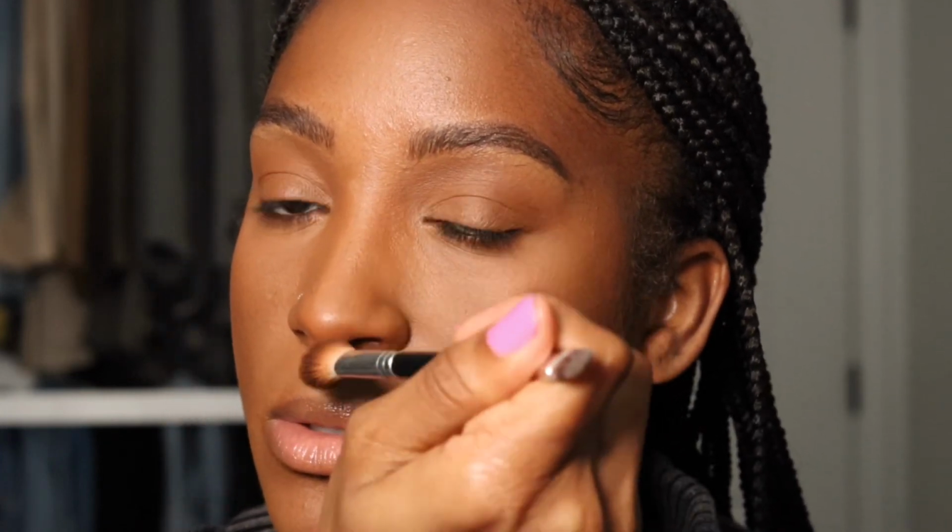Drag it all the way down the nose. This is my contour for the nose. Bust down nose contour.